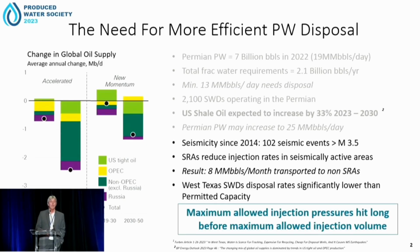As I mentioned, this is the reason that we're struggling now, and even in some of these seismic response areas where we can't inject, we're having to take that water, transport it to other parts of the world, other parts of the region rather, and inject it there. So if we're ever concerned about carbon footprint and the cost of trucking it, that's a massive cost. So what's the solution?